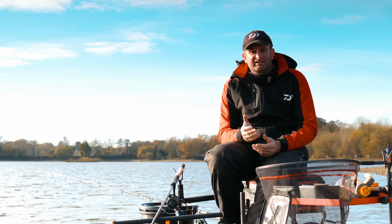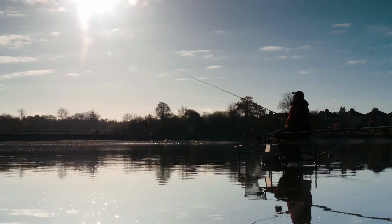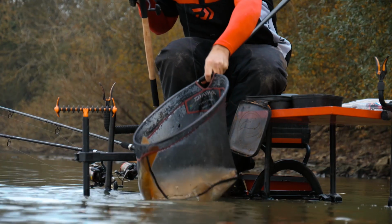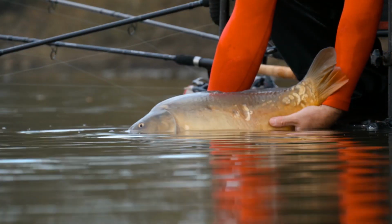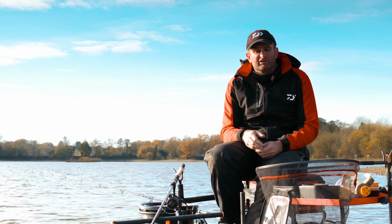So there's four rods in the Caster Range. First of all, you've got the 11.6. Now this to me is perfect for short to mid-range open-end feeder work, say skimmers and bream. You can do a little bit of roach fishing, but it's more geared towards bigger fish. It'll also do your commercial work, so bomb and pellet, if you wanted a rod for bigger fish, maybe 6 to 10 pound class carp. But also if you wanted a short rod that could chuck a method or a hybrid feeder a long way, then this is the rod for you.